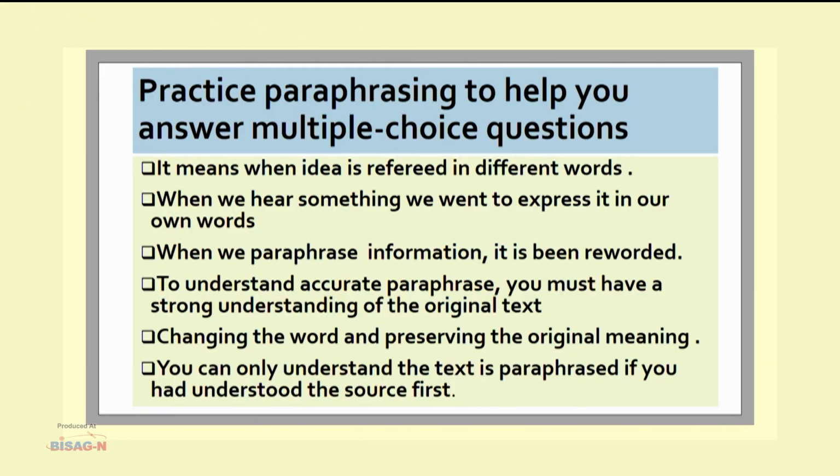Now, candidates, if you remember, in module 1 I told you how practicing paraphrasing is going to help you answer all the multiple choice questions. What is paraphrasing? I told you that it is referring to an idea in different words, right? So when we hear something, we express it in our own words.